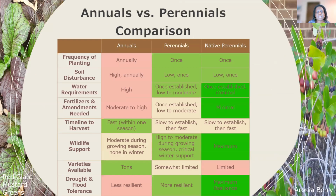So if we look at this little comparison chart I made for annuals versus perennials, and even more so native perennials, we can really start to distinguish and see the differences. So starting with frequency of planting, as the name implies, annuals have to be planted annually. So that is going to be a lot more work every season for you to put those in. Whereas perennials, as well as native perennials, it's one and done.